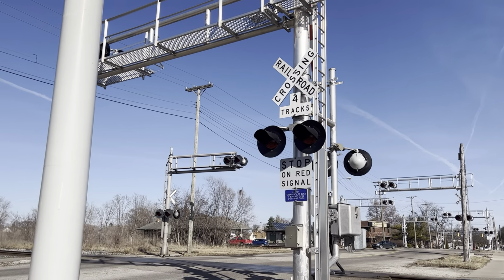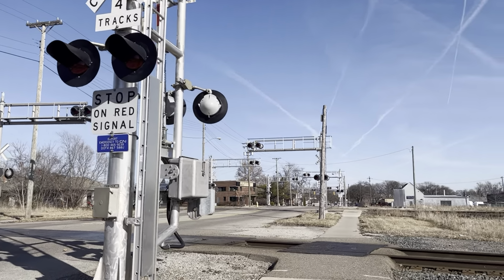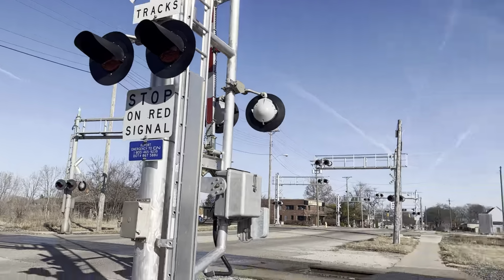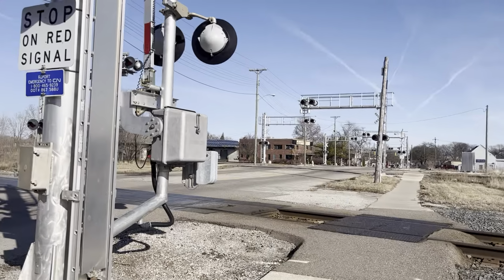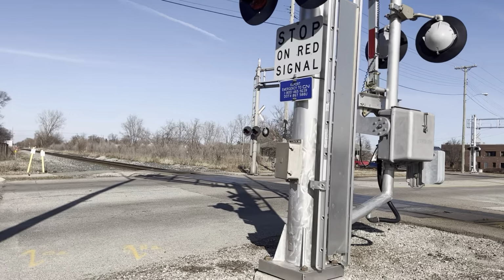And now we are here at Oak Street, which is a pretty well-known crossing. This crossing actually used to be a train station way back in the day when there were passenger trains rolling through here. But now it is a pretty nice spot for rail fanning. You got plentiful parking, you got one lot here, and you got two lots pretty much in the middle of the crossing by the NS tracks. So yeah, pretty cool crossing.